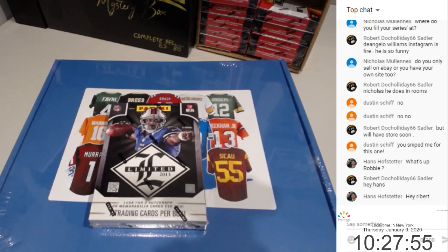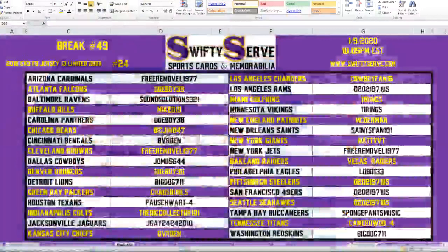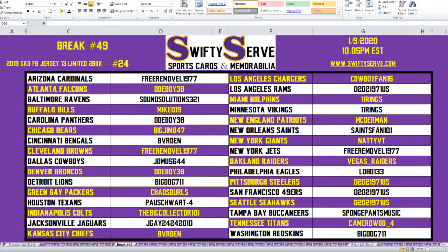Absolutely love it. All right, let's do this Gold Rush jersey, and then we will get to passing the torch after that. Let me do some syncing real quick before we do this, that way I'll look cool when we get over to it, hopefully. Let's do the Gold Rush jersey with 13 Limited two box. This is number 24.